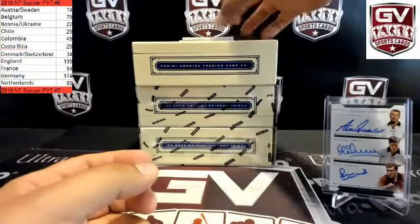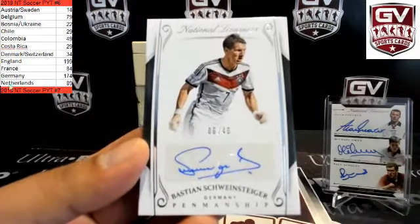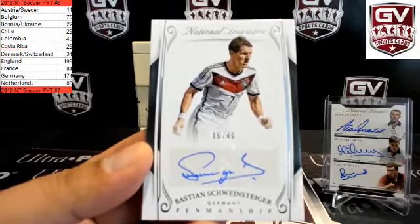Next up, we got number 299 for the Germans. 6 of 49. Little Schweinsteiger. Germany. There you go, Peter.